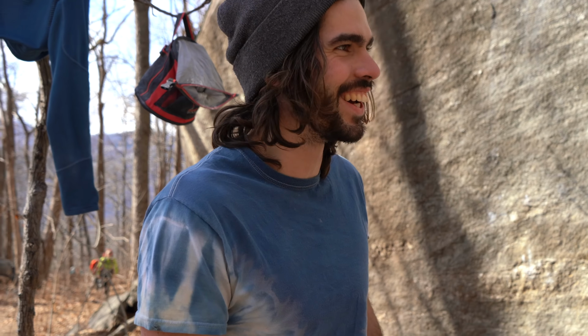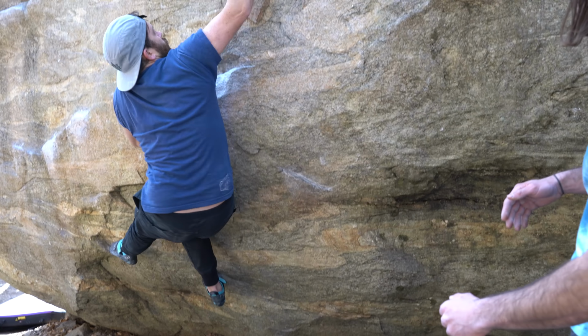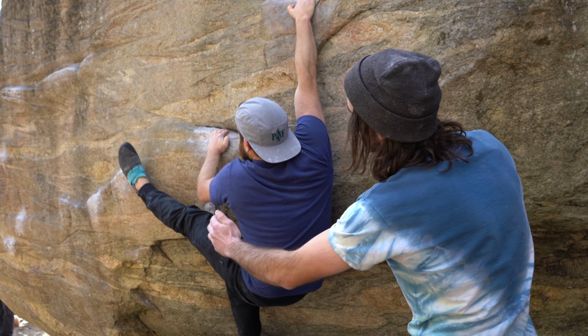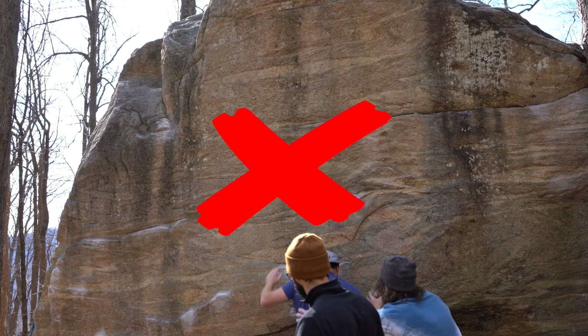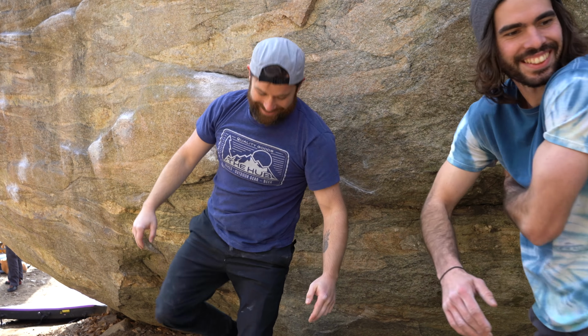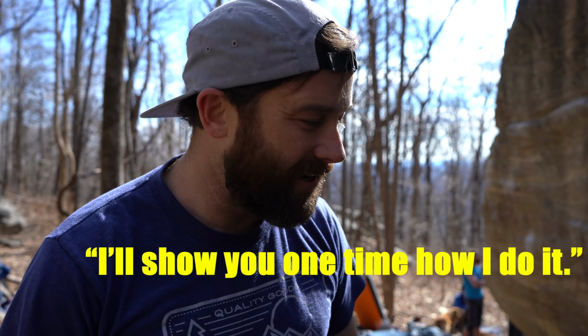Right hand first to that thing. I got it. That's it, dude. Okay. I'm glad I aimed the camera so far up the wall there. Good call. Okay, that's one time how I do it.